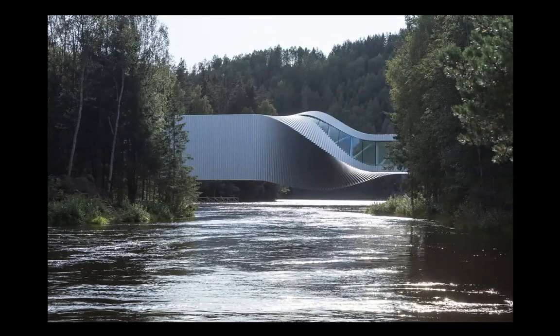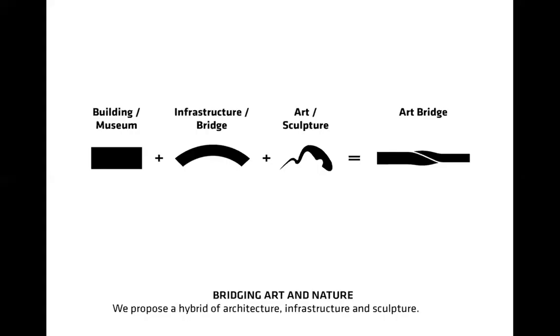This is not a rendering, it's a picture of the built work. And this is the conceptualization, so to speak, of Mr. Ingels. Building museum, the prism on the left, and infrastructure bridge, the second, and then art and sculpture, bringing in disorder. And then he says he arrived at the art bridge, where reason and reaction to reason mingle. We propose a hybrid of architecture, infrastructure, and sculpture, bridging art and nature, he said, they said.